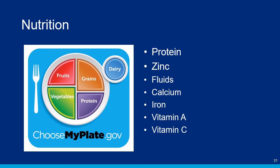This is a picture of a healthy plate. My plate illustrates the 5 food groups that are the building blocks for a healthy diet using a familiar image. Nutrients can be found in many sources and can contribute to a speedy recovery. Be sure to choose foods high in protein, zinc, fluids, calcium, iron, vitamin A, and vitamin C.